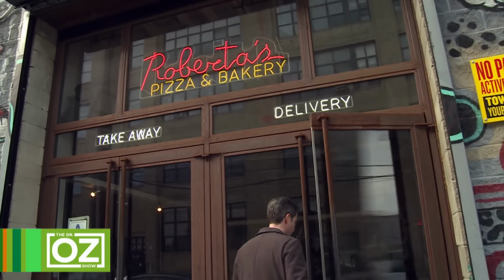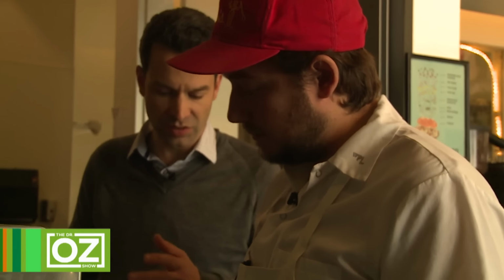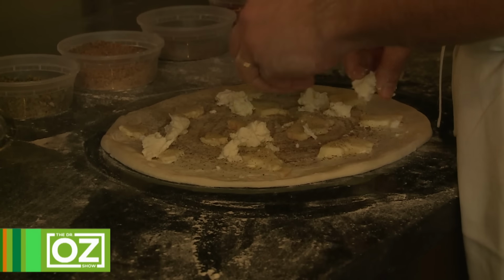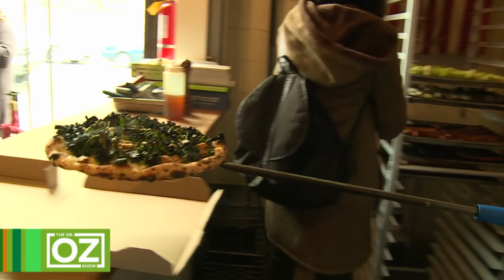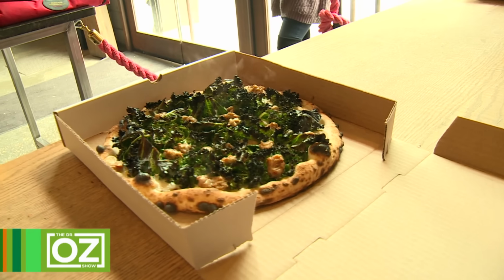Some new restaurants are returning to pizza's roots by baking pies with thin crusts, amazing cheese, and get this, toppings that are actually good for you. These places are popping up everywhere, and I came here to Brooklyn to visit one of my favorites, Roberta's. So if you had to kind of sum it all up, what makes your pizza different from most standard American pizza? Well, we use the best ingredients that we can get, and we try and use them in moderation. Anthony made me a pizza with taleggio cheese, chili, garlic, and more kale than you'd put on a salad. Call it the new American pizza, one that's as good to your body as it is to your taste buds.